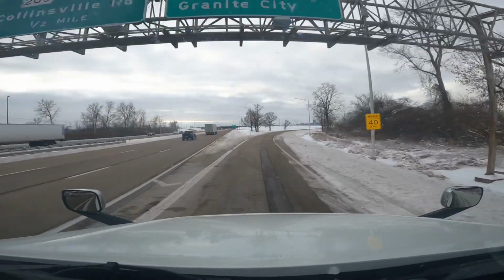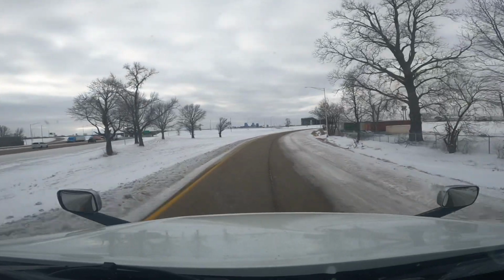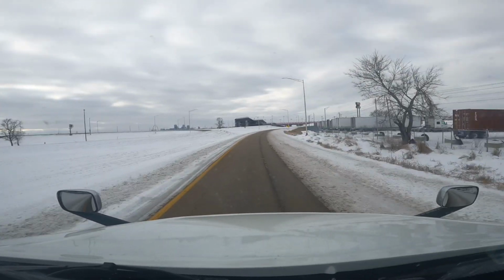Just ahead of you off in the distance is the St. Louis skyline. We're going to have to loop back around. Nope, I forgot. We're coming in from this way, so I'm not going to get a straight on shot of it. That's okay.